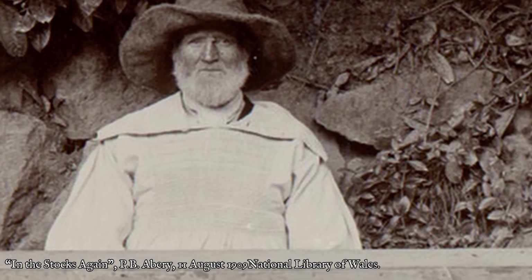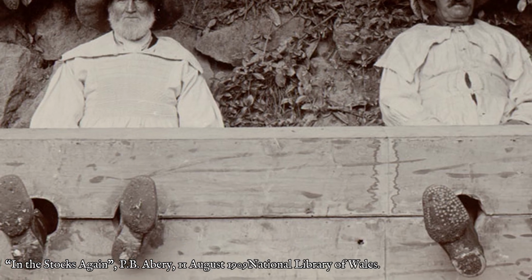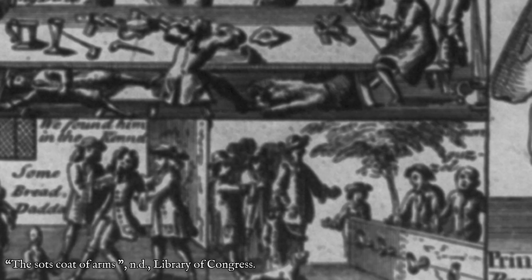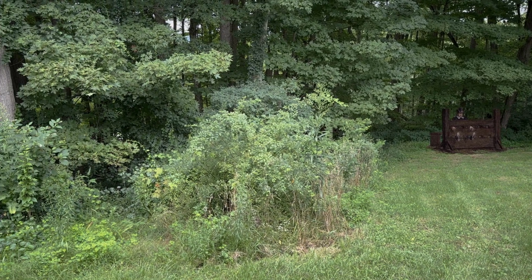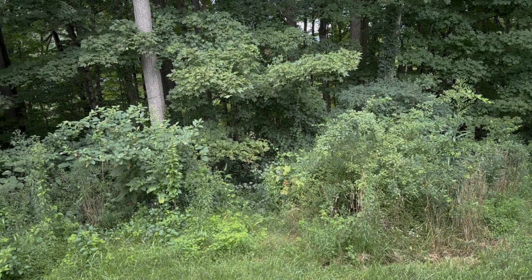Lawbreakers were placed on display and subject to verbal and sometimes physical abuse from onlookers. The stocks were placed in a central location, the green, for that reason. It meant that the offender's punishment would be public. The Meeting House Hill Green was chosen for the stocks as it was a, quote, most convenient location, further demonstrating the central role that greens played in early Franklin.